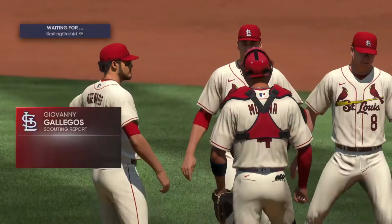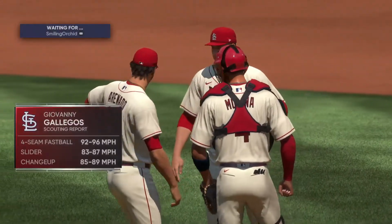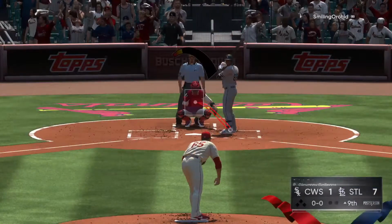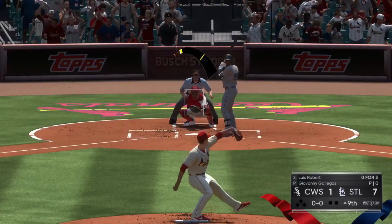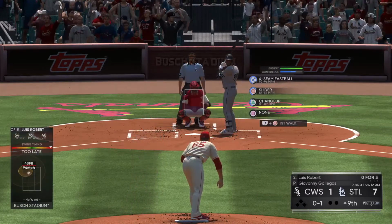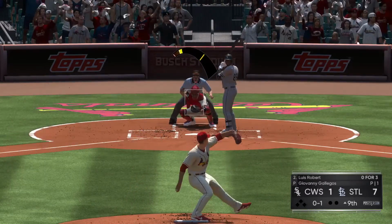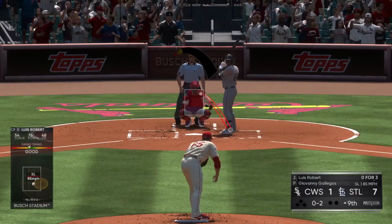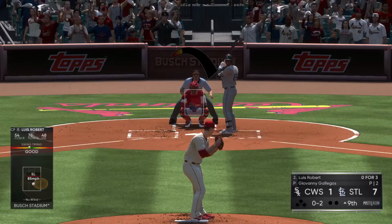Giovanni Gallegos comes on from the pen, hoping to finish this one off here in the top of the 9th. Giovanni Gallegos. He's set. Here it comes. And we kick off the 9th inning with a swinging strike here. 0-1. Well, he kind of tipped his hand right there. His approach is obviously sitting on the off speed because he was so late on that first pitch.